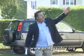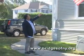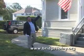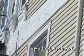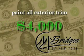Up here on the house itself, we have replaced all the windows, we put vinyl siding on, we have a new roof up there. But all the trim, all the architectural trim is wood. The wood needs to be painted. The top, all around the sides, that's another $4,000 in painting.